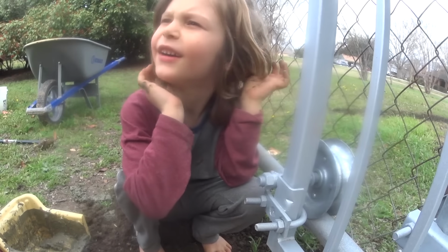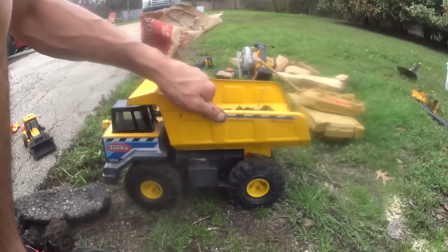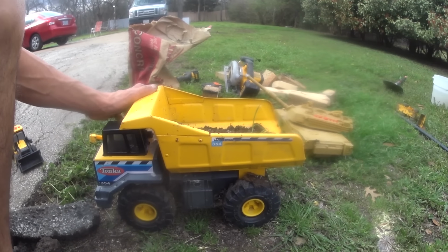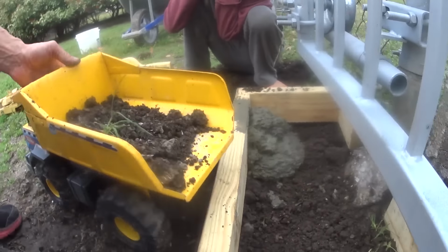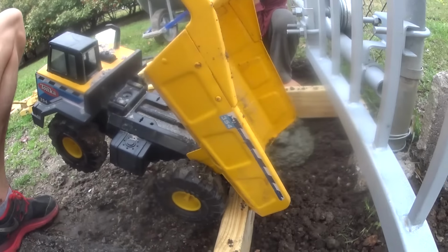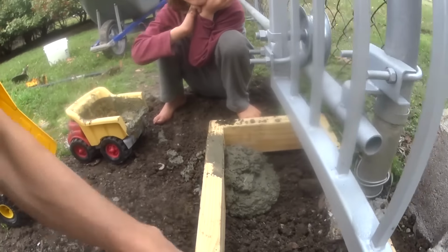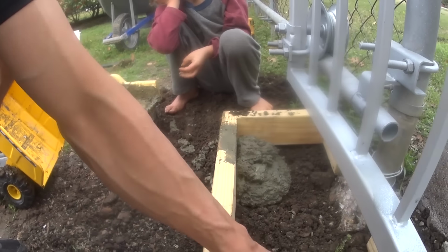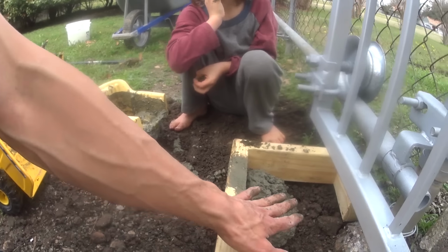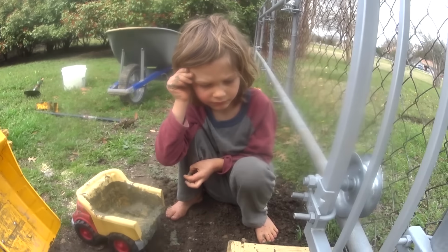Hey, we're gonna need some help. Who can help us? How about Ernie? Yeah, we need dirt too. Oh, actually, you know what? We can pour some of this dirt back in here. All right, kids, we're gonna dump it on top of the concrete. No, not on top of the concrete. The reason we don't pour it on top of the concrete is because it can be down here, that's fine. But we don't want it on top of the concrete because the concrete needs to be solid all the way up, right? That way it's stronger, see?